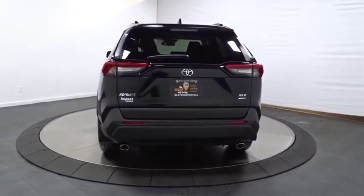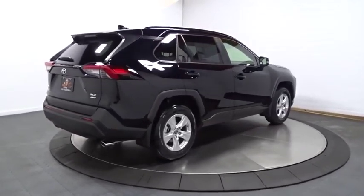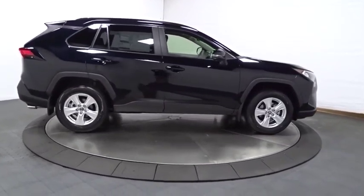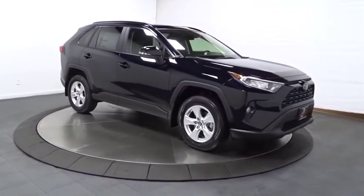Here are some of this vehicle's great options: backup camera, keyless entry, electronic stability control, fog lights, clock, trip computer, brake assist, outside temperature gauge, tachometer, day and night rear view mirror, body color door handles, tinted glass, engine immobilizer, four-piece floor mat set, low tire pressure warning.